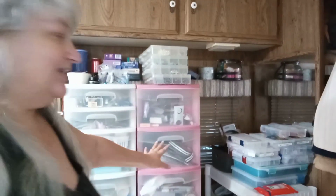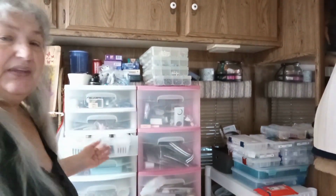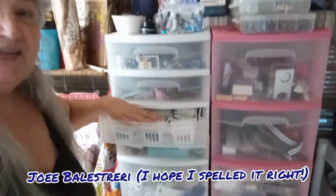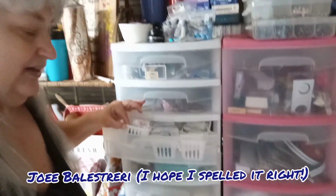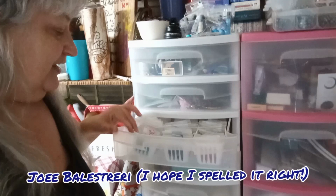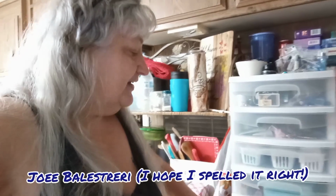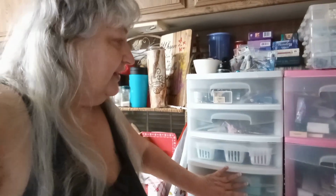And then my beading storage. It's getting a lot better. I want to thank Joey. I've got these little containers from the Dollar Tree, and I've sorted all the baggies into them. Plus I have my containers like this in here, and it's a process. It's just a long process, and I still have a bunch of stuff to get rid of.